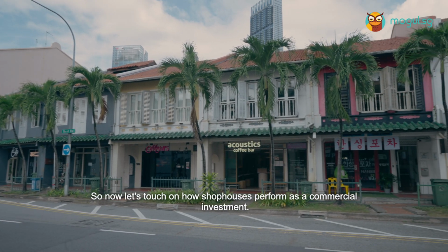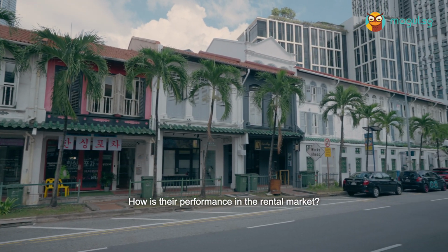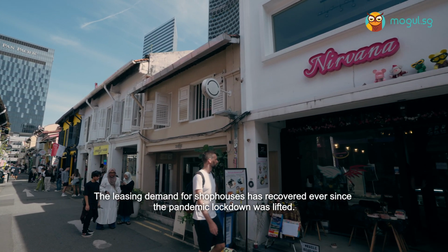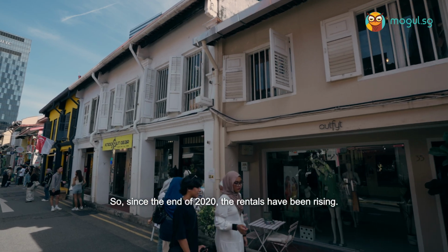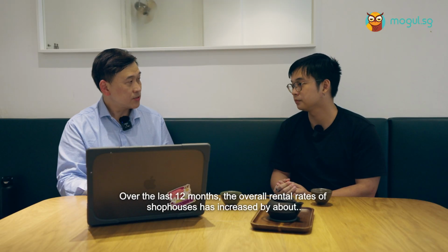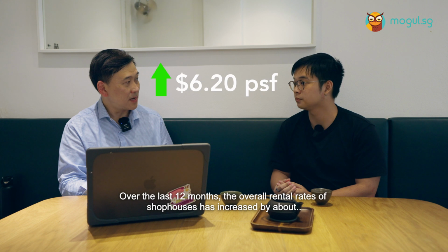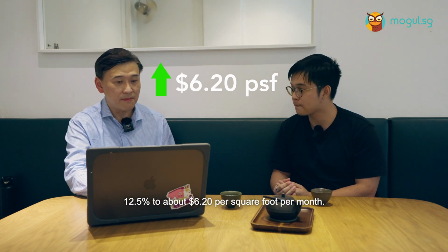So now let's touch on how shophouses perform as a commercial investment. How is their performance in the rental market? The leasing demand for shophouses has recovered ever since the pandemic lockdown was lifted. So since the end of 2020, the rentals have been rising. Over the last 12 months, the overall rental rates of shophouses have increased by about 12.5% to about $6.20 per square foot per month.